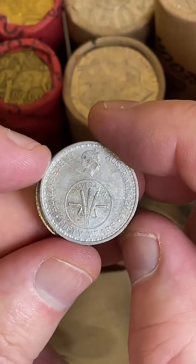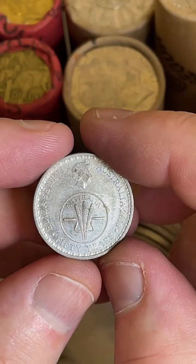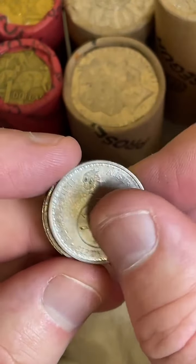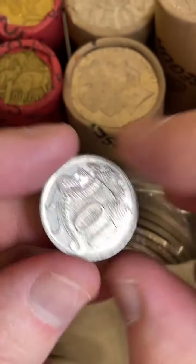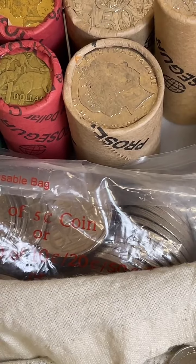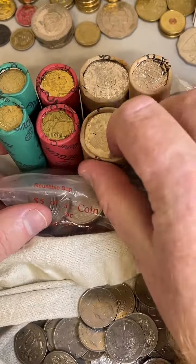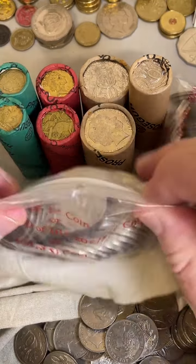Here we go. A changeover coin. So these 10 cent coins, 2016, $1 to $4.20, 6.2 million mintage. And happy St. Patrick's Day. Oh, is it St. Patrick's Day? Happy St. Patrick's Day. Yep. All right, let's do a 20 cent bag.